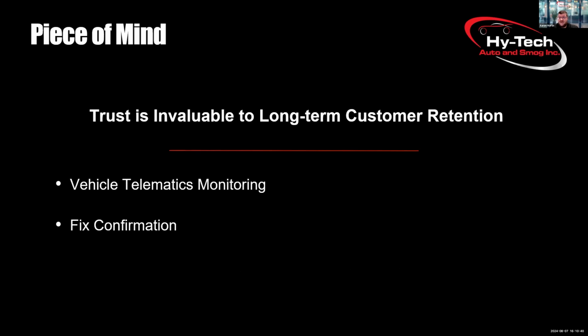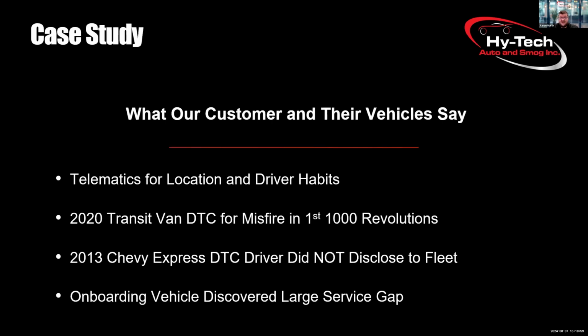A customer can know we're watching the miles for their vehicle. I know when you need an oil change. I don't have to ask you. I'm not sending you a blank marketing text. You know that I know that it's time for an oil change. We can just do it. And then the confirmation. A couple of things that we have really seen are important.